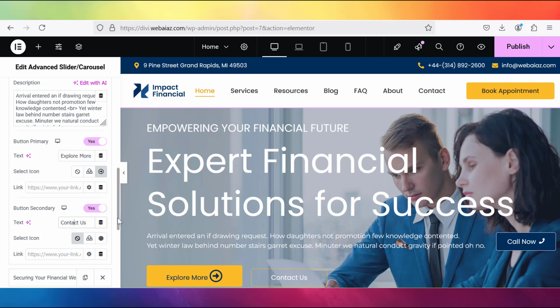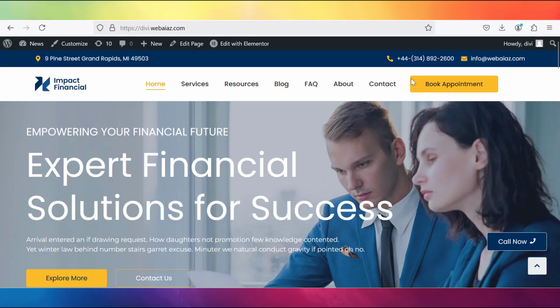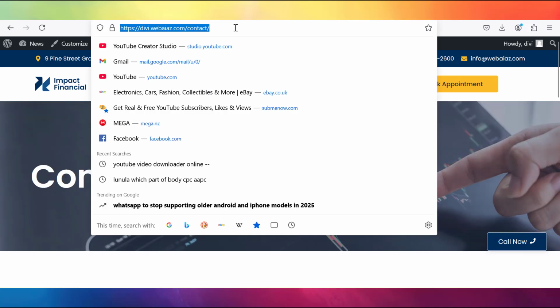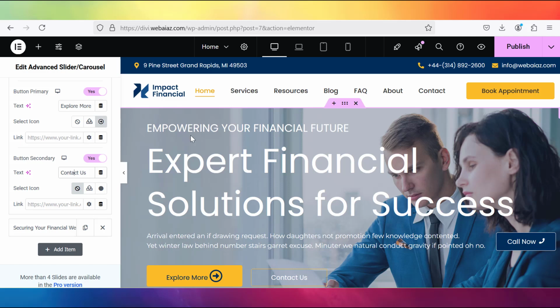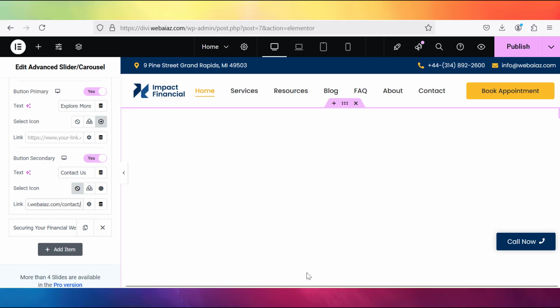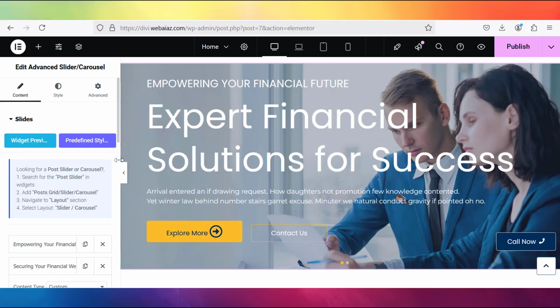Similarly, the Contact Us, the other one. If you want to link Contact Us to the contact page, let's open the website. So this is the contact page. Just copy the contact us page link and paste it here. Once customers click this, it will redirect them to the contact page. Okay, that is the first slider.